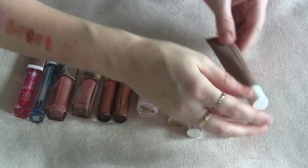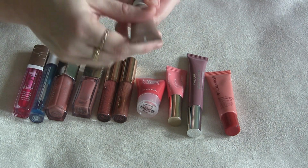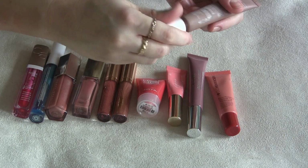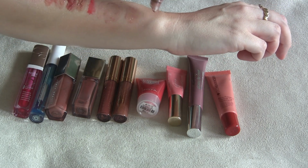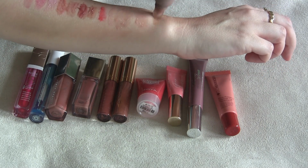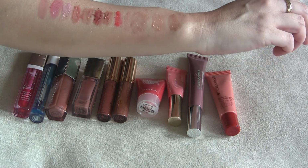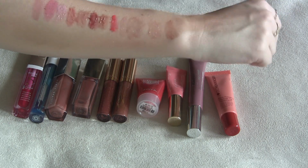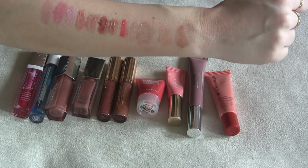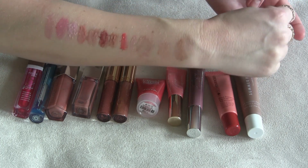And then lastly, we have Summer Fridays Lip Butter Balm in Vanilla Beige. This is, again, also a little bit hyped up, I feel like. It's a really nice lip balmy feeling gloss. I like the shade, I like the scent, I like everything about it, but I don't feel like it's worth the price. I don't know, but I do enjoy it.